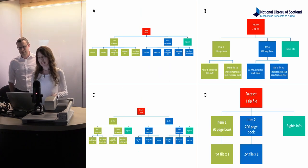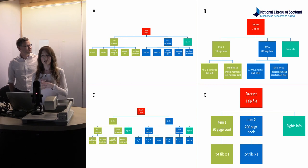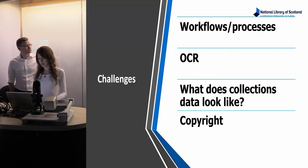We've also been looking at how we structure our data sets. So we want to make sure that our data collections are usable for people of many different skill levels, but also for different use cases. So we're wanting to make our collections data available in a few different formats and structures to enable that. And if you've got any particularly strong views on how you want your collections data structured, let us know, because there's no clear standard on how to do this at the minute. So we'd be interested in any feedback. But there's a few examples there of what we've been talking about recently.